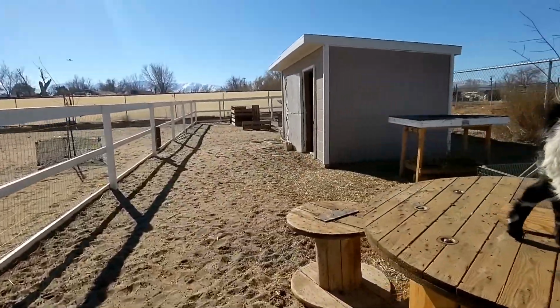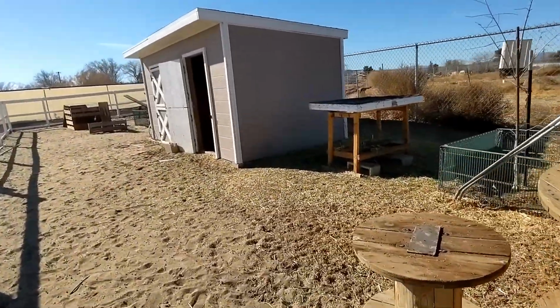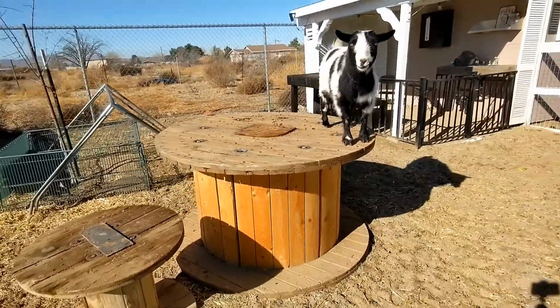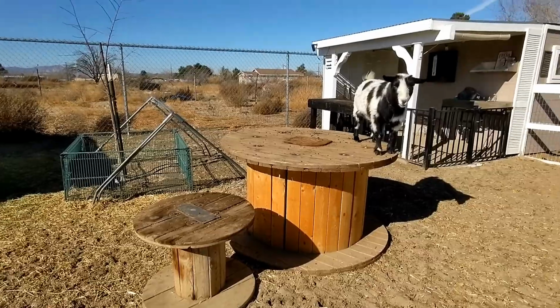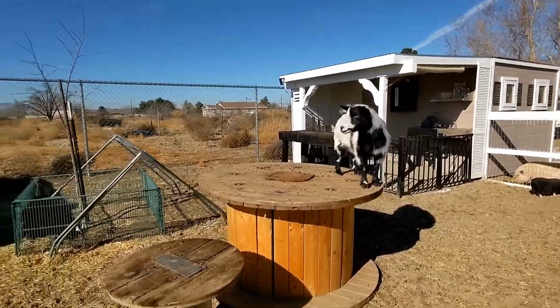This goat pen is pretty much done. We just added this cable spool that we picked up from somebody off Craigslist, because the goats love to jump and play in high places.